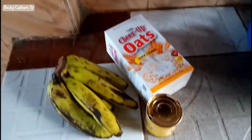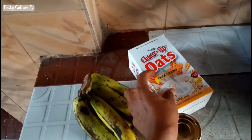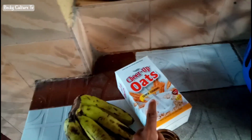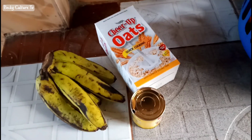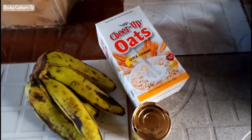So for the last meal of the day, I'll be using oats. I love this brand of oats. This is Cheer Up Oats, because there was a time I was trying to get Quaker oats and it was really scarce. I looked for it everywhere, I couldn't find it. So I had to opt for this brand, and since then I've been loving it. Then I use milk and I use some bananas as well. I don't use sugar in my oats. Okay, let me confess. Sometimes I do use sugar, but today I'm not going to be using sugar. So this is going to be the last meal of the day.